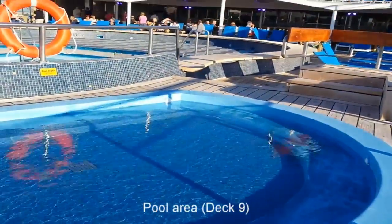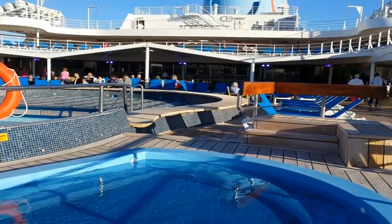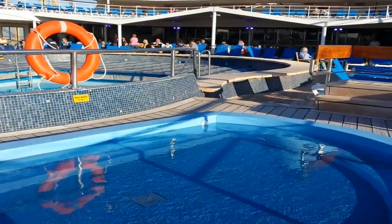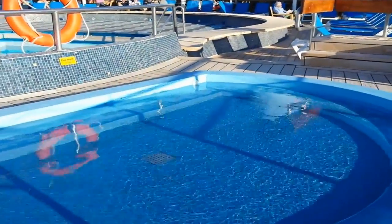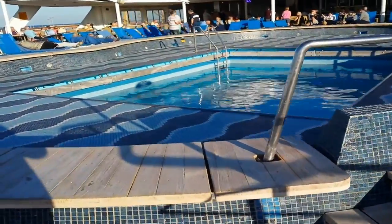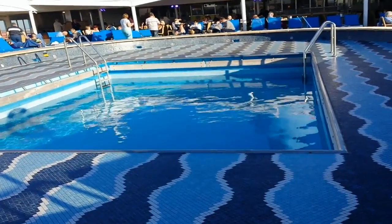So we're outside now at the rear of the ship, right at the back on deck 9. That's the glass doors and windows you can see there is the Lido restaurant. And here is one of the pools on board the Thomson Dream. There are 2. So this little pool in front here, this is the kids pool. And then the larger pool at the side, this is the adult only pool. And then the second pool, that's a family pool. So I think this one is fairly deep.